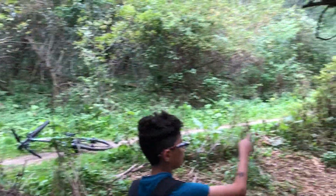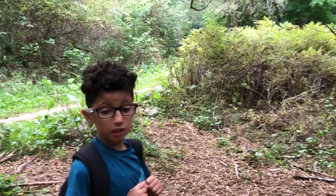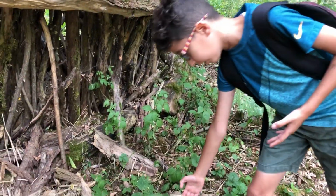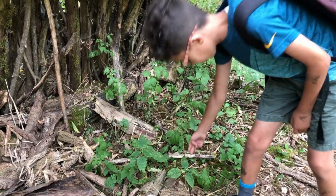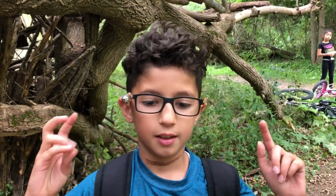And those are ferns. And how to identify poison ivy? This is how you identify poison ivy. It's green, it has three leaves, and yeah, poison ivy. See ya. Like for part 2.